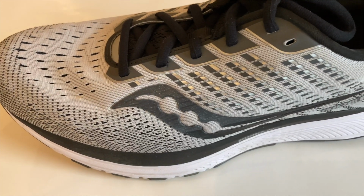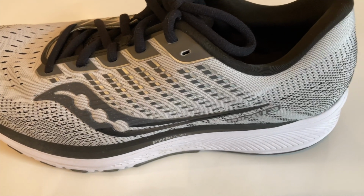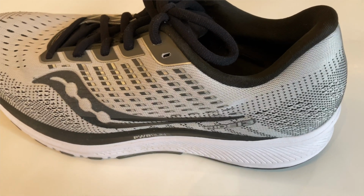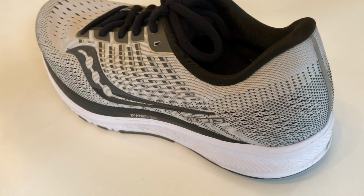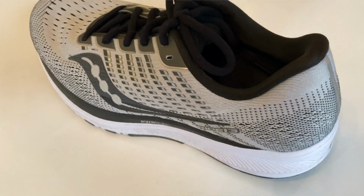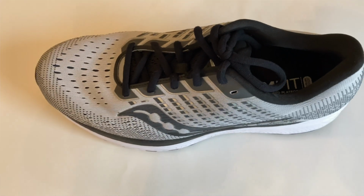And we'll follow that along to the side. You'll see it's got some 3D printed overlays. It's got their logo that kind of goes across the midsection of the shoe. And then we work our way around back to that heel counter area where it's got a little bit of structure back there too. Now let's turn over and we'll look at the Brooks Ghost 13.